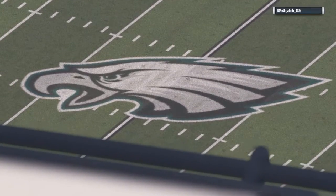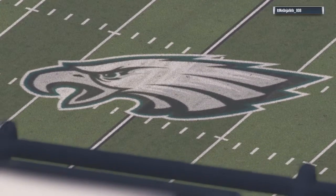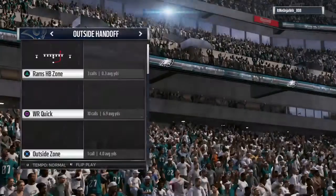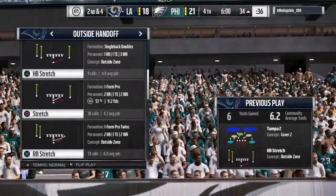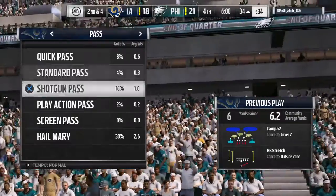And welcome back. We are in the city of brotherly love, Philadelphia. It's been a very hotly contested game to this point. Just a field goal separating these two teams as we get set for the 4th quarter.